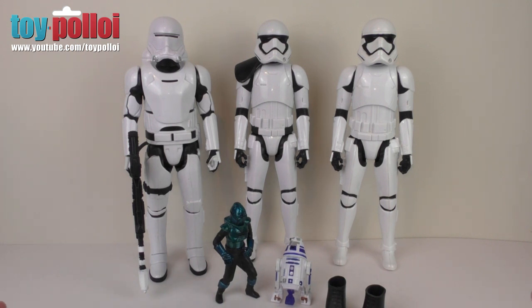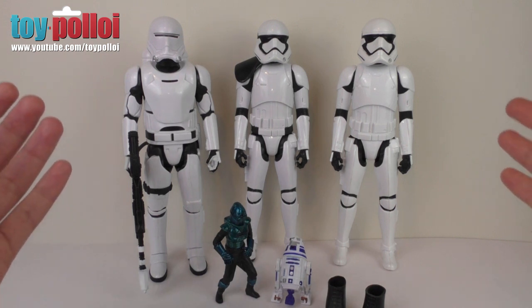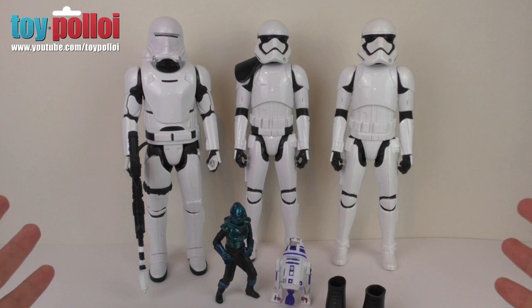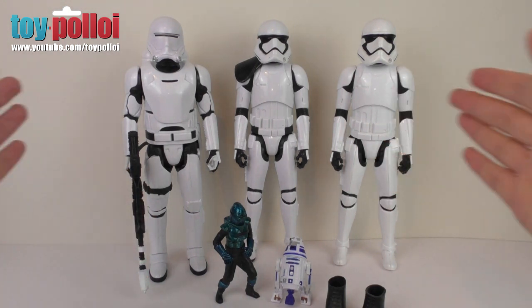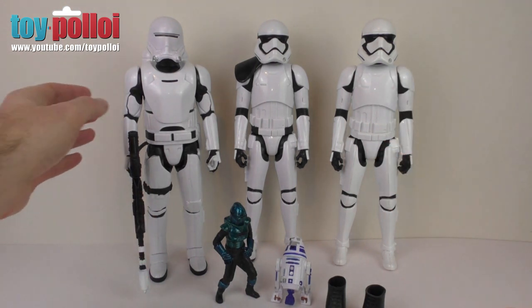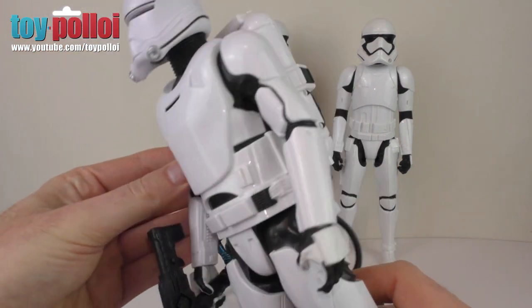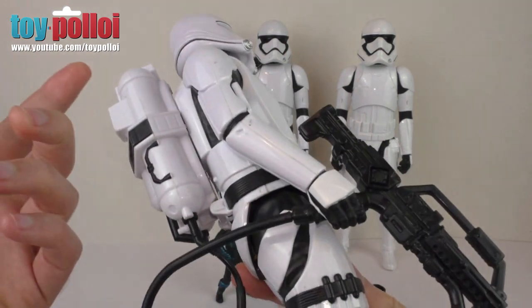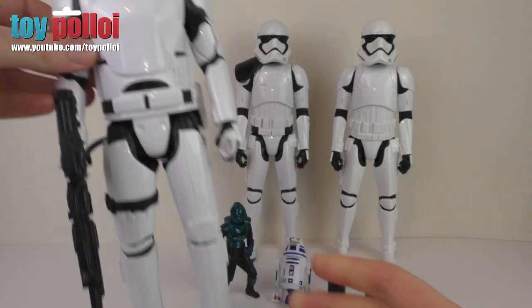Recently you'll have seen that I've reviewed some of the larger 12-inch figures from The Last Jedi, and I said that I actually quite like them. And lo and behold, I found a few more there. These were from The Force Awakens, so they're a couple of years old, but they were really cheap. I paid £3 each for these large First Order stormtroopers. I picked up the flame trooper here, which is a pretty nice one. It looks like these have hardly been played with. This guy comes with his weapon and his backpack and is in really good condition.